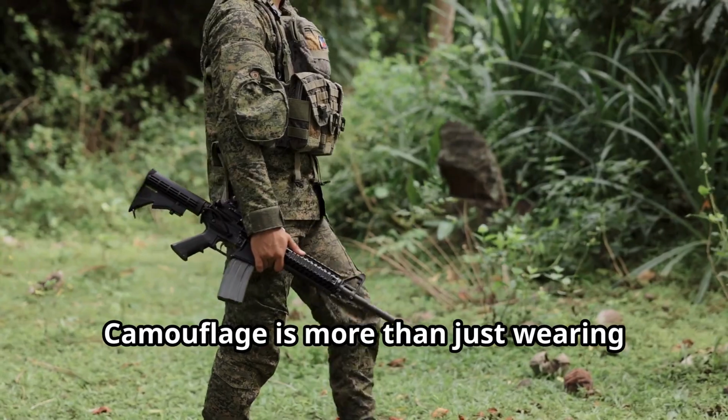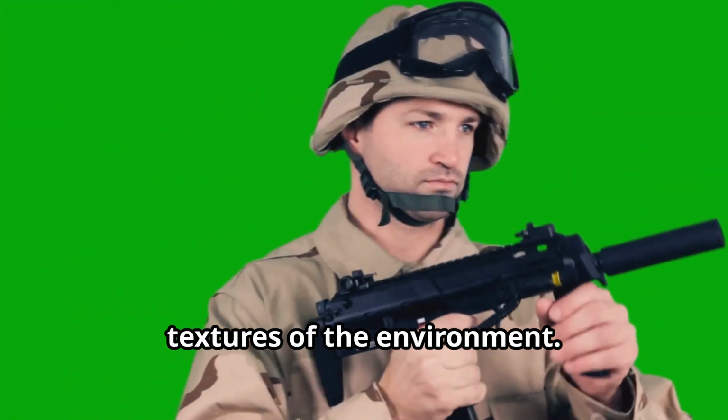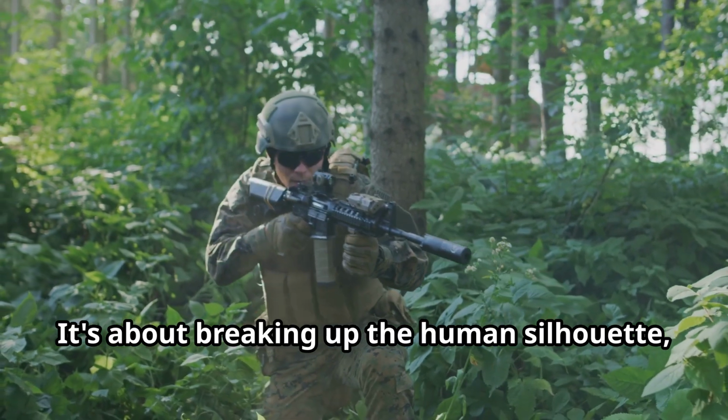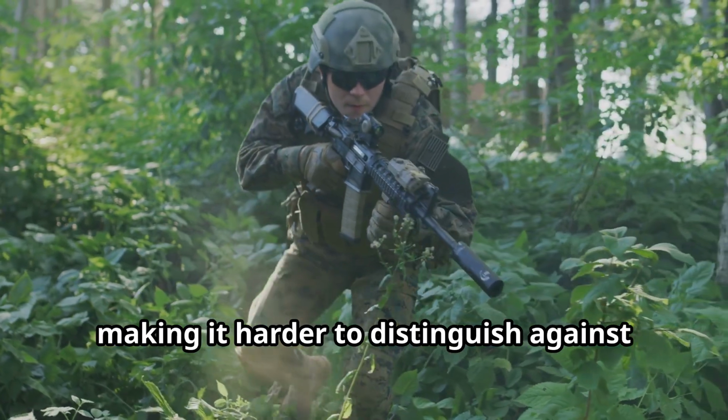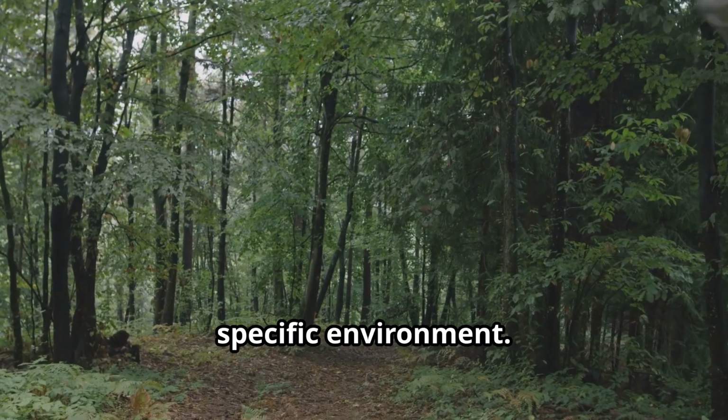Camouflage is more than just wearing patterned clothing. It's about matching the colors and textures of the environment. It's about breaking up the human silhouette, making it harder to distinguish against the background. Effective camouflage adapts to the specific environment.